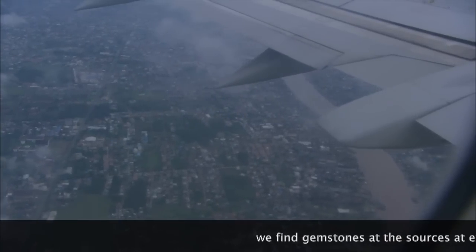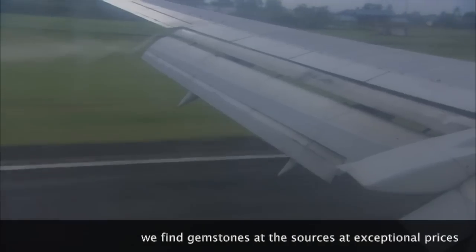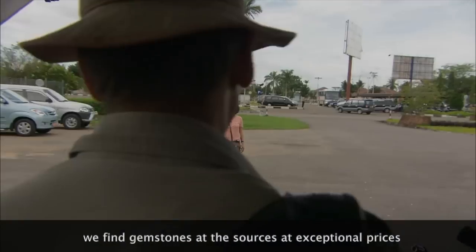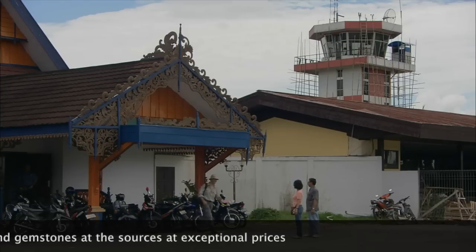Little known, even to specialists, the southern region of Borneo has produced extraordinary colored diamonds for centuries. World travelers Marco Polo and Tavernier mention this in their works.